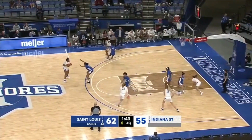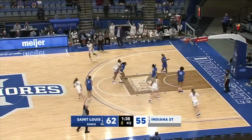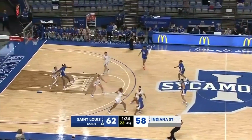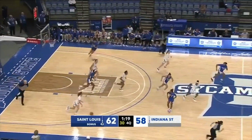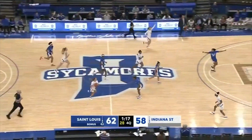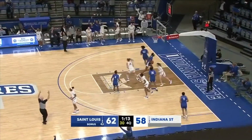McKendree goes to Finnegan. Cain has it at the top. McKendree finds herself free. Three-pointer, it's good! To get her feet set, but nothing but net from McKendree. Can St. Louis respond? No, taken away by McKendree. It's a 4-point game. Williams, three-pointer. Splash!